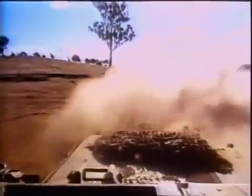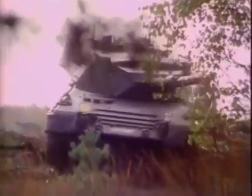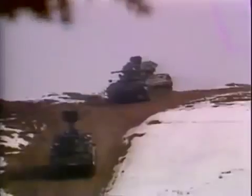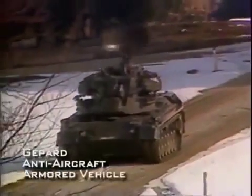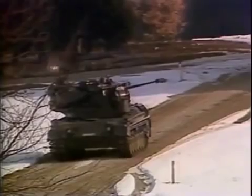The Leopard 1 was considerably more mobile than the tanks of World War II, with road speeds up to 35 miles an hour. This highly regarded design was the most widely distributed tank type in NATO service in its day, with over 4,000 produced. The Leopard 1 also formed the basis for the Gepard, an anti-aircraft vehicle armed with a radar-directed twin 35mm cannon system.